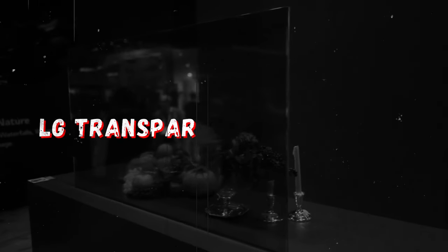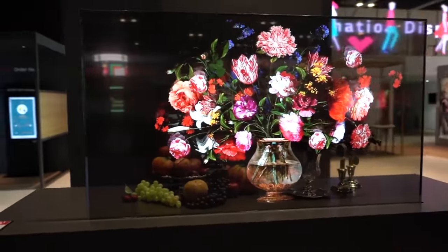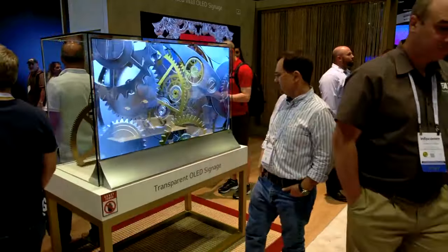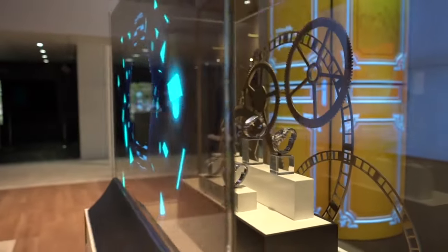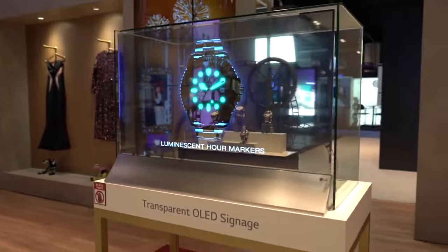3. LG Transparent OLED Signage. For a truly immersive viewing experience, behold the LG Transparent OLED Signage TV, a marvel of modern engineering that seamlessly blends into any environment with its transparent display.